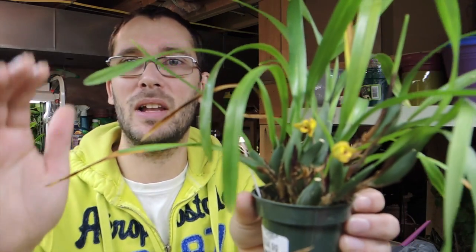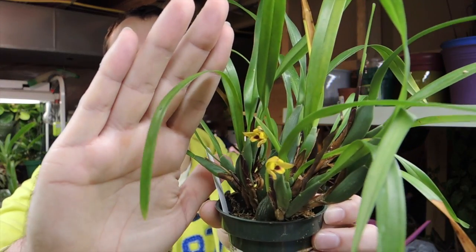Another thing I wanted to show you was something that fascinates me. This is a Maxillaria variabilis, and it's a cute one. It's got yellow flowers, and I got this a while ago. I don't know whether the flowers are going to come in. It's going to focus on my face.